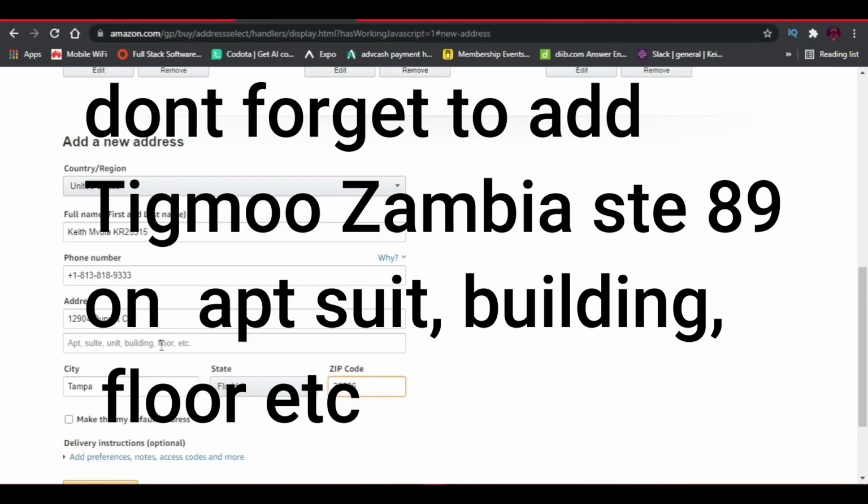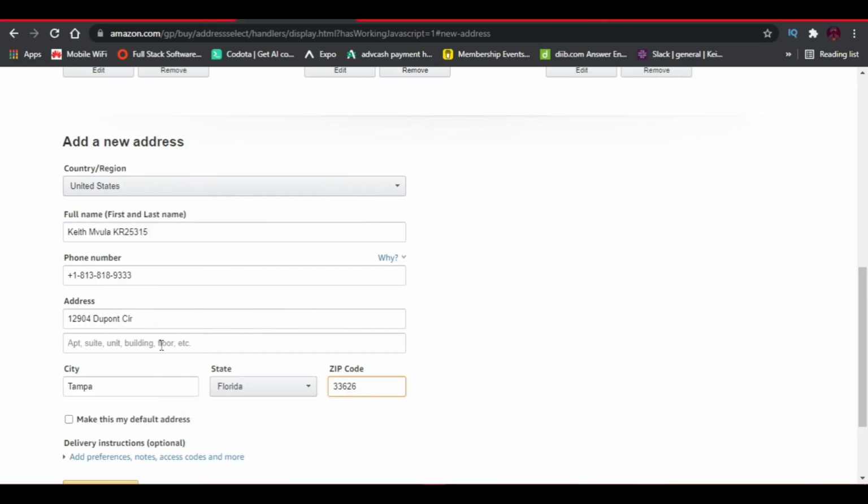After paying, the products you've bought are going to be shipped to Tigmo's address. Then Tigmo is going to ship your parcel to Zambia. From there, Tigmo is going to notify you. In fact, Tigmo will be notifying you at every step, where your parcel is and where it has reached, until it reaches you, and they will call you. So this is how you buy and ship.